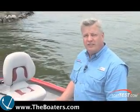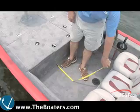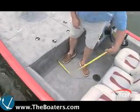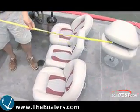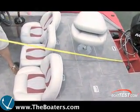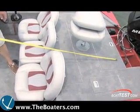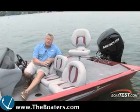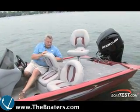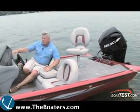Up front for our casting deck, we got about a 67 by 72 inch space, which is a lot of room. I've got about 31 inches across the floor and the center, and then across the back, looks like it's about 40 inches by beam width. So we've got a lot of space on board, and I think they're using it quite well. We've got 3 across seating here. This seat folds down, as well as it has storage underneath. Big piece is the pod here.